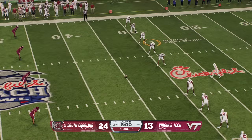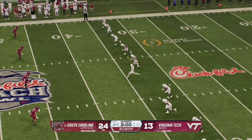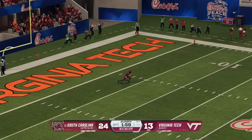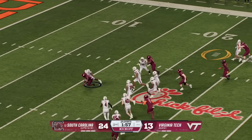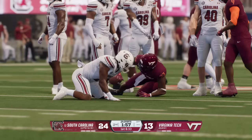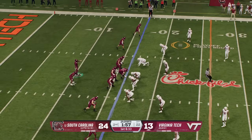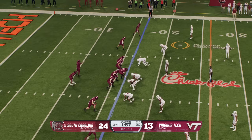Following the field goal, the kickoff team is out there now. Fields it just outside the goal line. Solid job by the coverage team. They bring him down at the 16. For the first play of the drive, they'll set up at the 16.